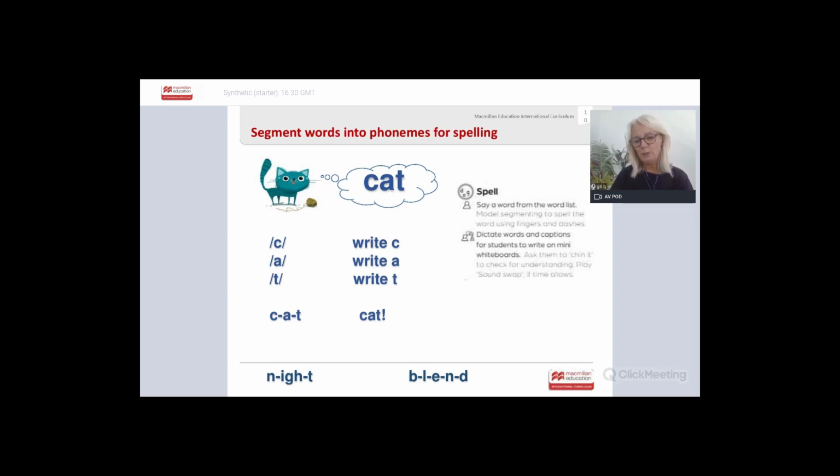And at the bottom, I've included some higher level examples. So night and blend. So n, I, t, 3 phonemes. But I have to know that the I is represented by IGH. And children are making these choices all the time. They're manipulating the letters and the sounds to build the patterns and our knowledge and skills.